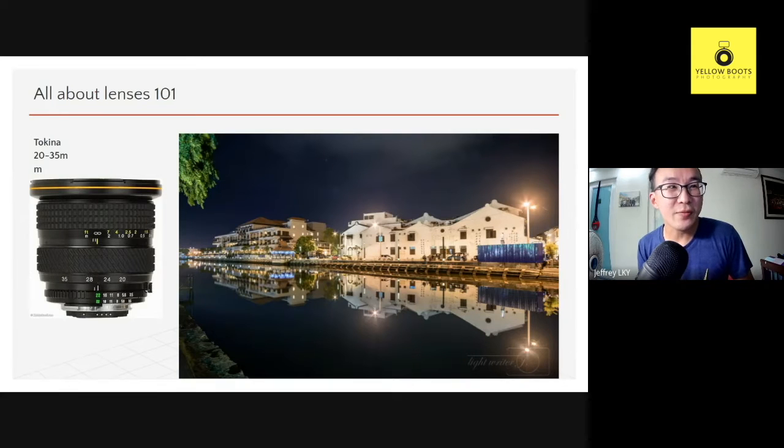Okay, this is one lens I have. This is the Tokina 20-35. It's not really that old lah. This one, my mistake, but it's almost 20 to 30 years ago. This lens, I think it's in the early or late 1990s. Yeah, I think it's the 1990s.